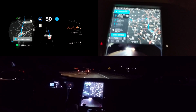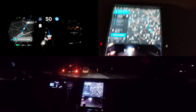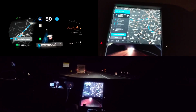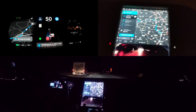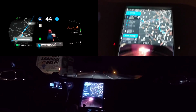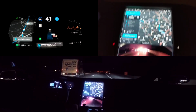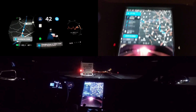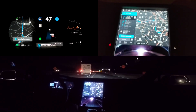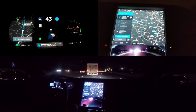We've got a couple of lane merges up here. We'll see how Navigate on Autopilot handles that. So here's another perfect example of it just really being too soon on signaling. So it's trying to get over. The guy's going to let us in. Okay, well, that was perfectly fine. It certainly could have got in front of the box truck. Very nice job.